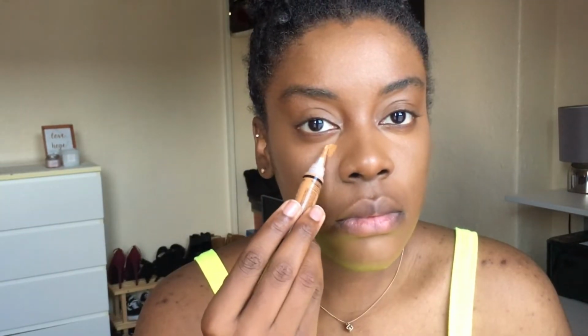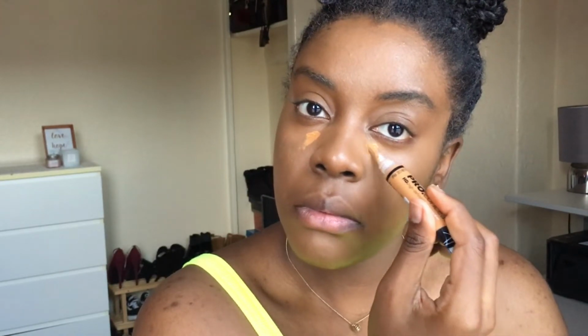I do prefer using a sponge over a brush because it actually blends it out a lot better. I don't know if it's because it's a thicker consistency. Sometimes the brushes leave those weird brush strokes on your face, and I just feel like the sponge helps to blend it a lot better. So as you can see, I'm just putting some of that same concealer on my eyelids and a little bit more underneath my eye.